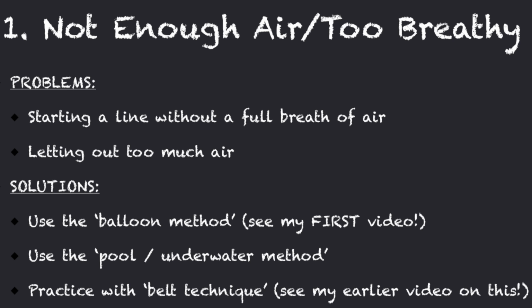Okay, so I'm taking a breath in between each of the lines. Okay, so I start off the line with a good breath of air. Good breath support is a way to resolve that. Problem number 2 there, letting out too much air.